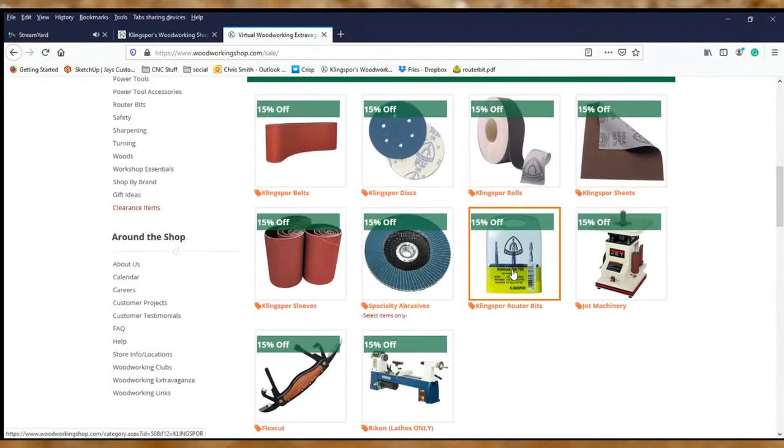All right, so router bits. Definitely, if you're looking at it, and most people may not even know that Klingspor made router bits. Well, these are U.S. made. The quality is there on the carbide. The quality is there on the steel. And so no matter what you're after, whether it's a solid carbide bit or a traditional bearing bit, we've got you covered. So stop by the website, check it out, or visit one of the stores, and you can catch one of those little local demos while you're there.